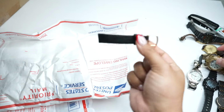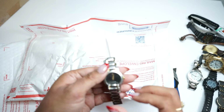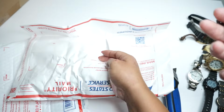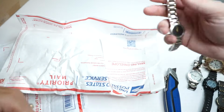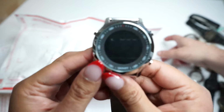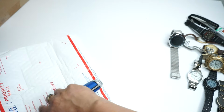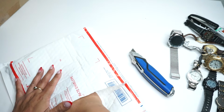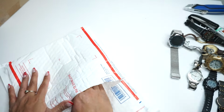Okay, next one. Band. A band. Movado? I cannot see that. Is it? Yeah, it's a Movado, but I don't know what kind of Movado that is. And then a digital big face. Alright, next bag. Last one. Last bag. Ooh, this might be a good way to end off before the mystery bag.